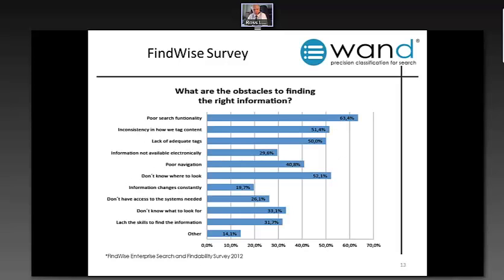What are the obstacles? Poor search, inconsistency in how we tag content, lack of adequate tags. The problem: we can't find the right information, and we have an explosion, more and more and more of it coming for us.